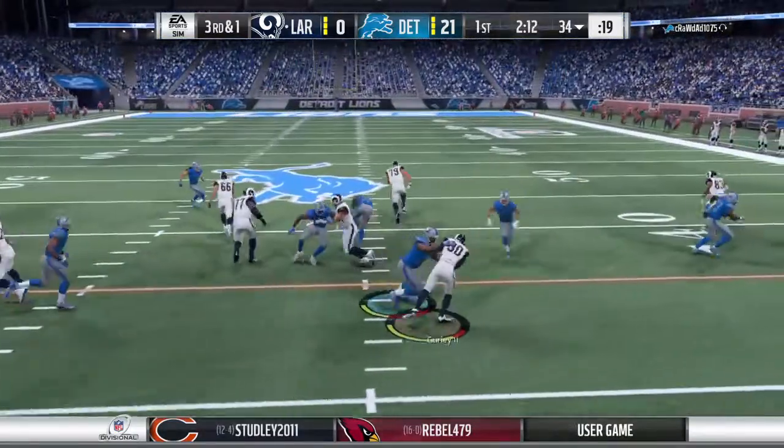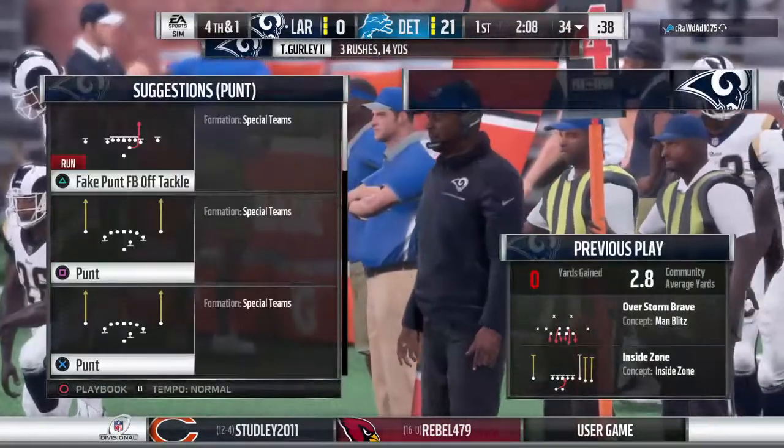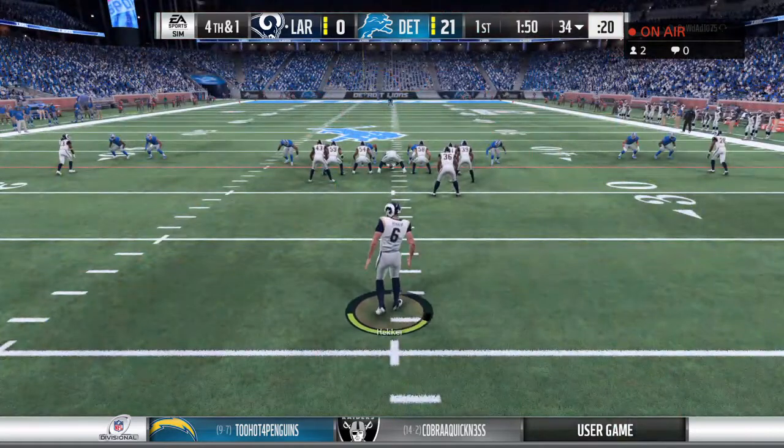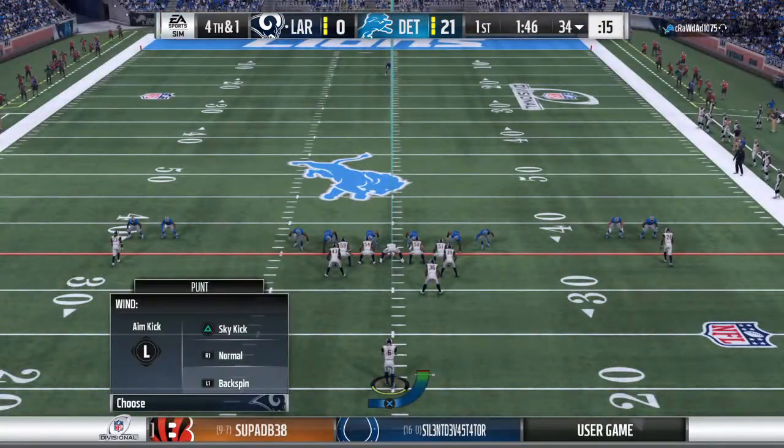They'll try and pick up the first with Gurley. And I don't think he got there. No, they stop him right where it all started. No gain there on the play, and that's going to leave him with a 4th down. So on 4th down, here's Johnny Hecker to punt it away.